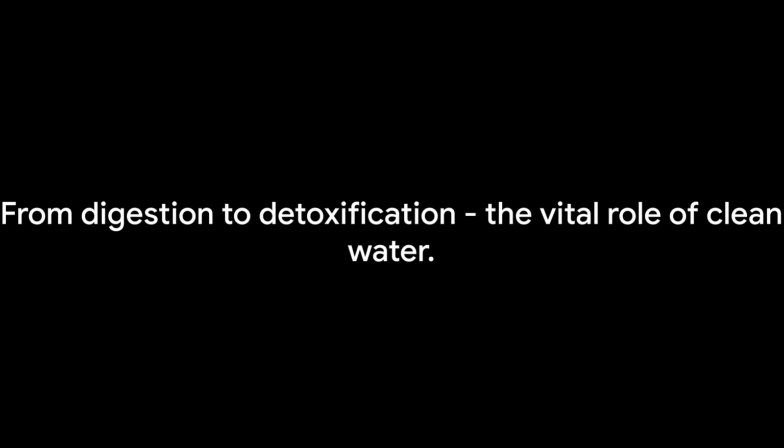Ever wondered how important clean water really is for survival? It's not just about quenching your thirst. Clean water is a fundamental building block for our bodies. It's clearly vital to us. It aids in digestion, absorption of nutrients, maintains body temperature, and even helps in detoxification. However, having access to this clear lifeline isn't always guaranteed, especially in survival situations.